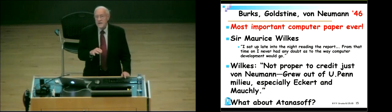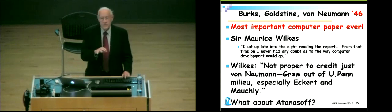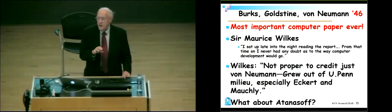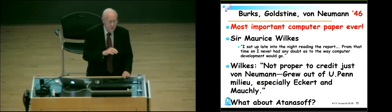Now, Atanasoff got the patent for the first computer, and most of us who are in the computer field and understand the issues feel like the judge did not, and that was just plain wrong.